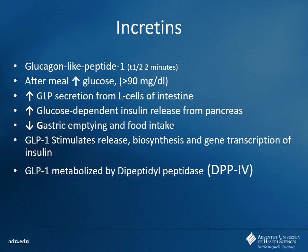Okay. Once GLP-1 is being released, what you're going to see is that it will help to increase glucose-dependent insulin release from the pancreas, which is good. You're also going to see decreased gastric emptying and food intake, right? Because this will help to stimulate satiety, meaning your patients feel full, they don't want to eat anymore, okay? You also see this will have effects on the transcription of insulin as well.